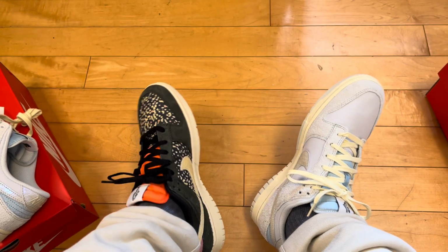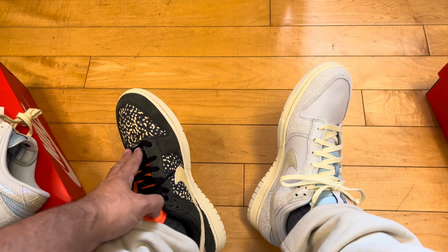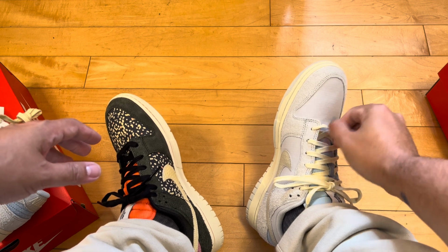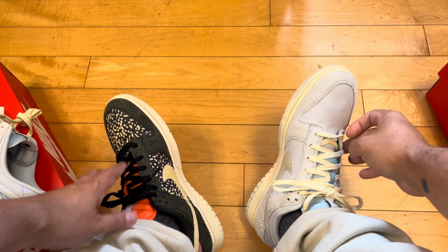Like, again, it's crazy to me that these are sitting. So good luck to everyone tomorrow and in the future. Cop a pair if you like these.